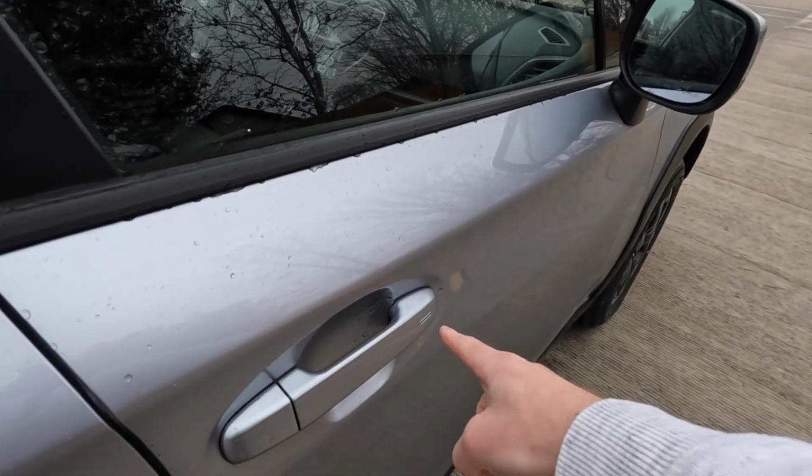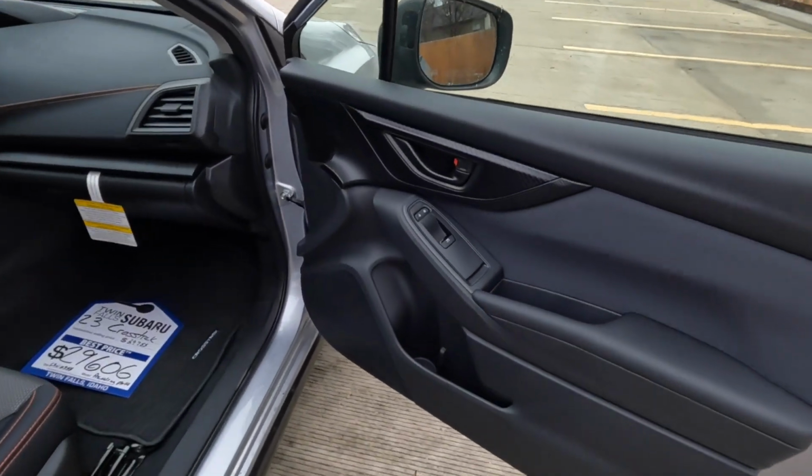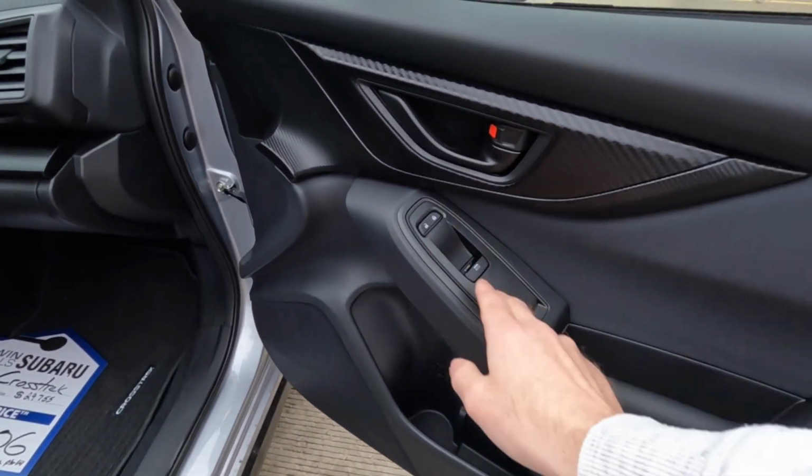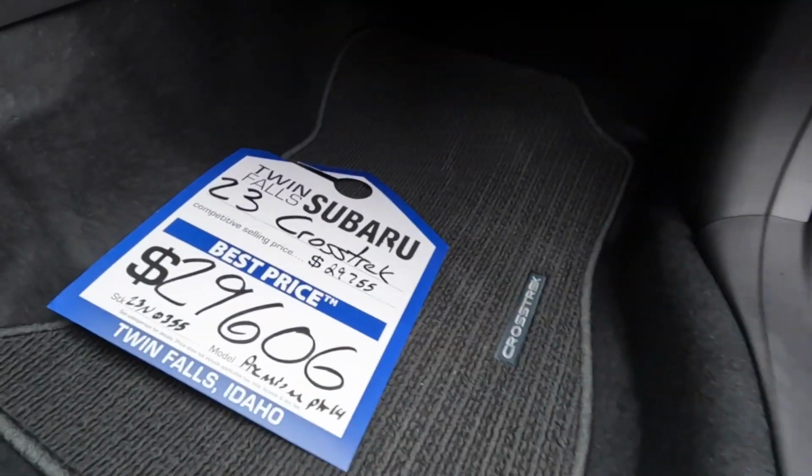Driver's side, you can see you can lock it and unlock it there with the proximity key. Door panel looks really good. You're only missing a few controls, otherwise same as the driver's side. Carbon fiber theme, of course. It's just barely under MSRP.